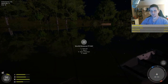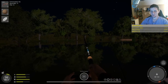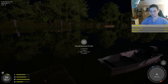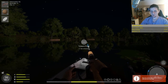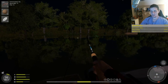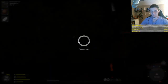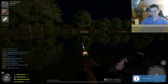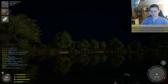So let's see real quick before we call it. Well, first of all, that line has drifted. All right, let's see what's on this one. Because if we could find something to do at night here, that would really help. Because obviously, fishing for these shads or even drifting down the river. There's a white bream. Okay, that's kind of exciting. And that was just over in this direction.